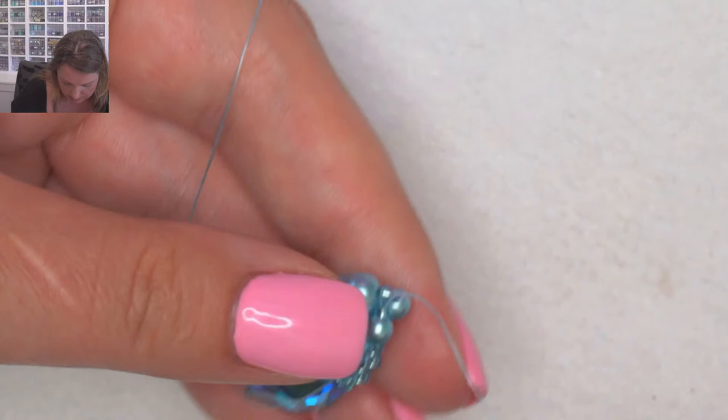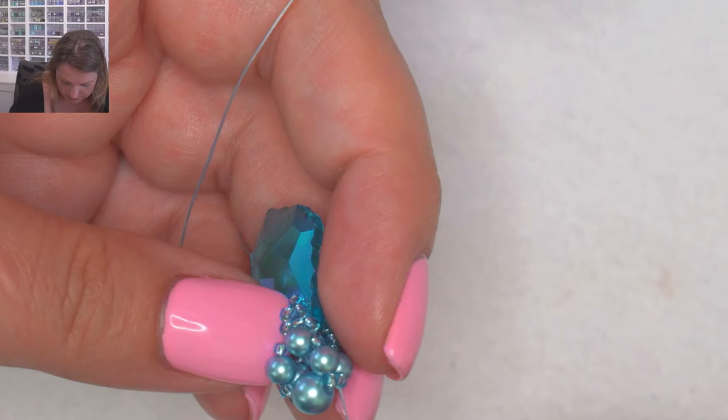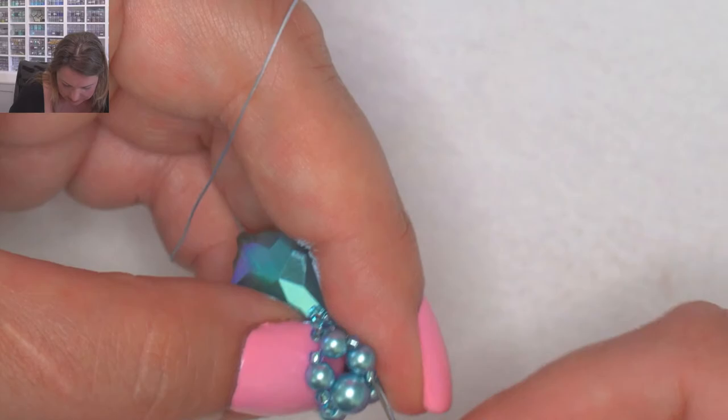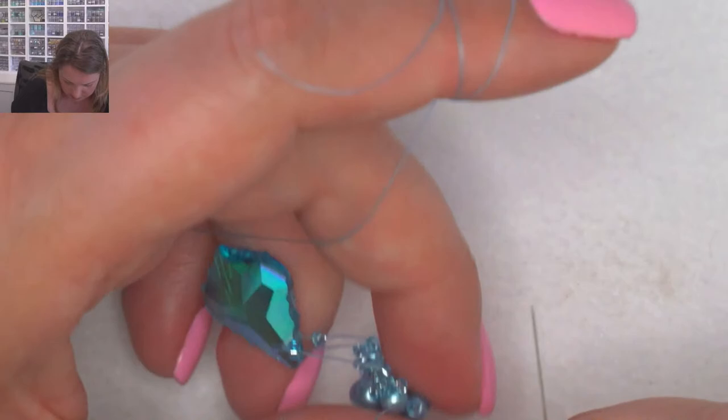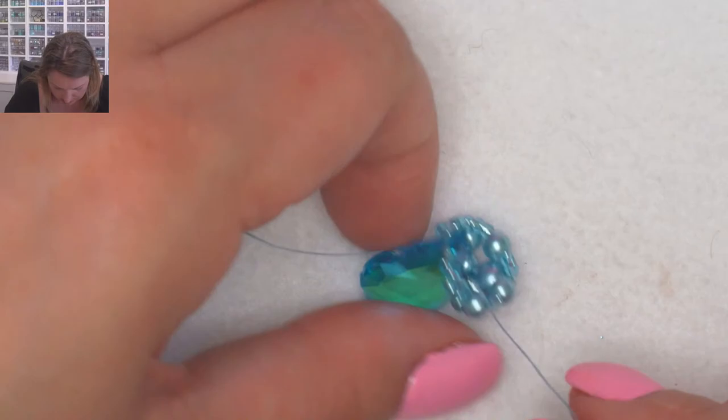I'm going to pick up another seed bead. I'm going to go through. I'm turning around, going over to the other side. I'm right at the top at the moment. Next seed bead, pearl, seed bead. Pulling this through. I'm pulling this back tight. And then I'm going to pick up another seed bead.